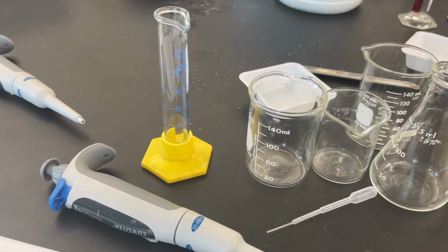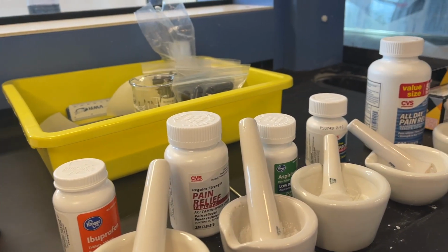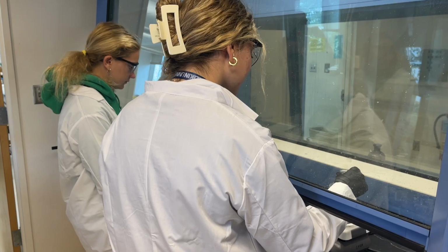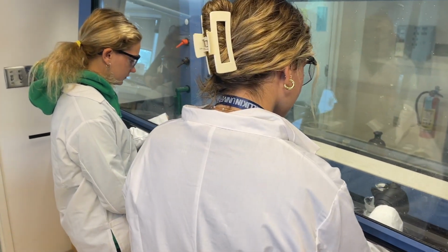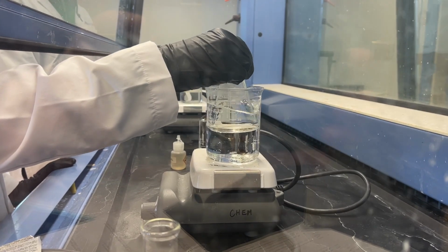So today they're synthesizing aspirin. So they're making aspirin in the lab, the same kind of analgesic that you would take over the counter. They're not going to take it, of course, but they get to see the process of synthesizing a compound, purifying that compound, and then analyzing that compound with that project.